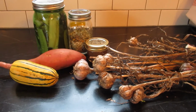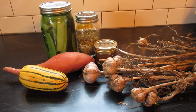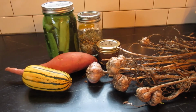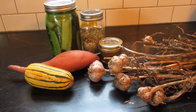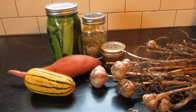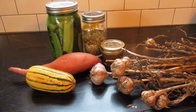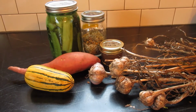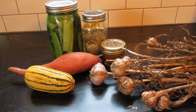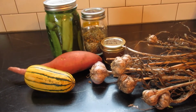Tip number 8, keep using up last year's harvest. Now you might not think this is a gardening tip, but it really is. Don't you want to use things up before they have a chance to go bad? I know I do. In addition to that, you're going to be emptying your mason jars and getting them all cleaned and able to inventory them and add them to your collection. This way they'll be nice and ready for when your canning season begins again in just a few short months.